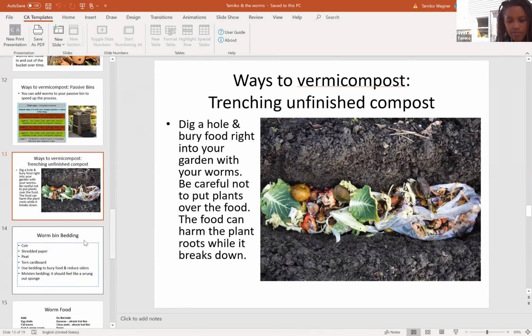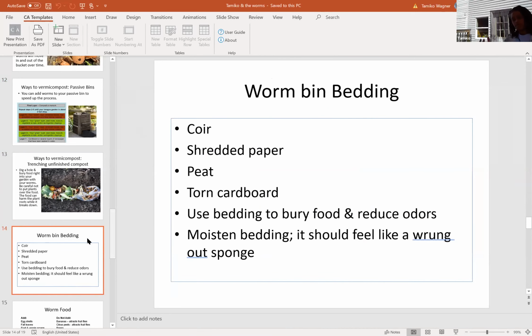What do we use for worm bedding inside of your bin? Coir, so coconut coir, the shredding from the outside of a coconut, shredded paper, peat, which ideally you wouldn't necessarily want to have to buy bedding for your worms, but you could buy peat from the store. Torn and shredded cardboard, again, is an excellent absorption medium. You'll use that bedding to bury the food.